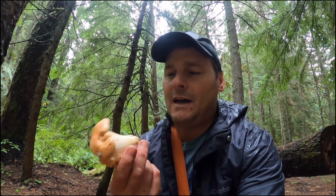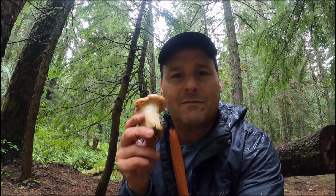Awesome find. Pretty sure it's a hedgehog. I can see the teeth. We'll identify it for sure, but what an awesome mushroom. Thank you, whoever left it. I'll take it because I know what it is. Let's keep going.